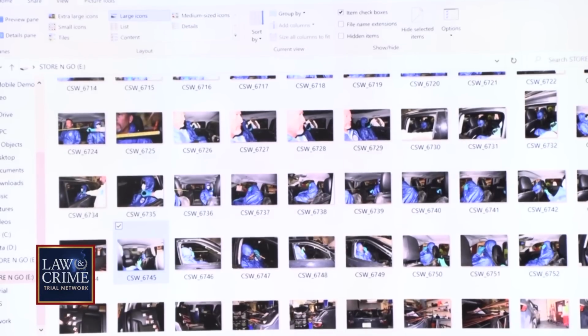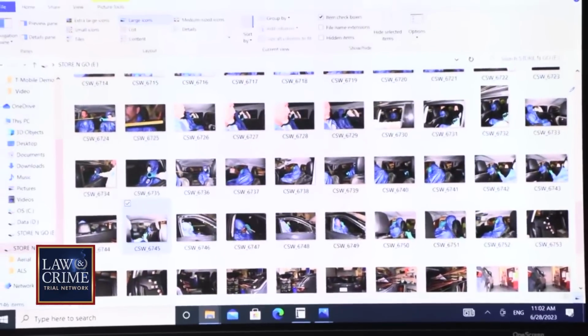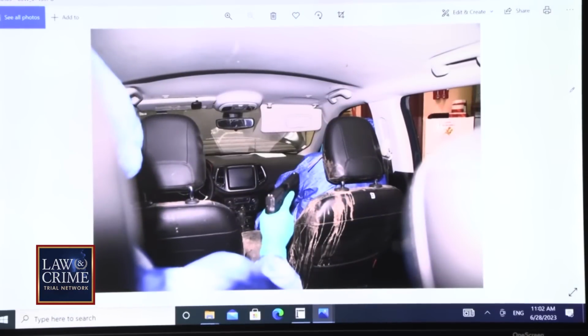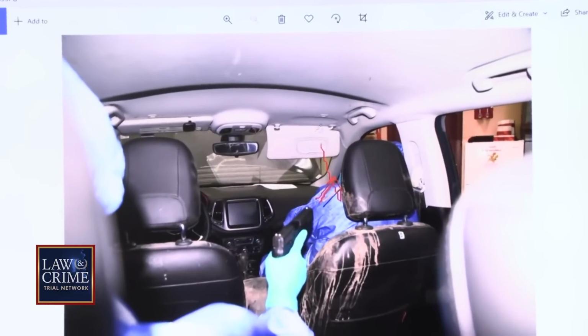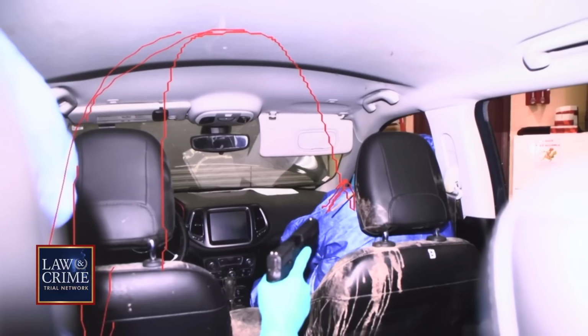Okay, so in terms of the location of the firearm that fired the shot, and we were just talking about in CSW 6745, does this attempt to accurately recreate the potential location of that firearm? So the purpose of this photograph is strictly demonstrative, to show where, once the projectile enters into the head, you're going to have the blowback, which again will come up, strike the headliner, and then continue. It's actually continuing this way and landing back here behind the driver in this area of the vehicle.